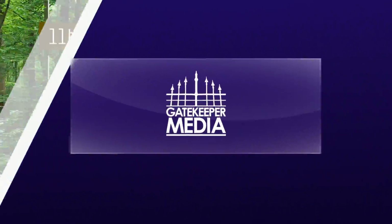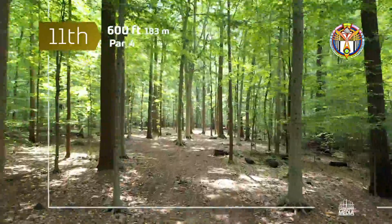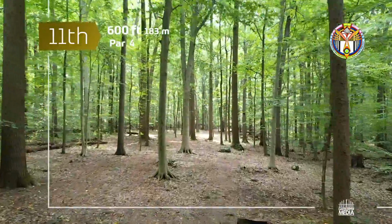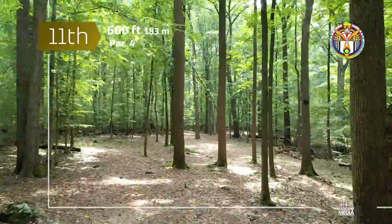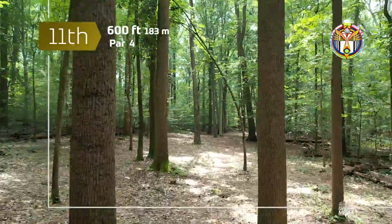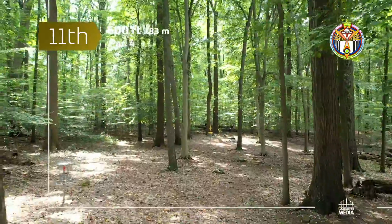Only 3 strokes between Zach and Joel here, though. So we're going to move into hole 11, 600 feet. Very tight shot. You want to throw something nice and straight. You do have kind of this bailout here to the left, so if you throw something that fades over there, it's not a bad spot to be. Kind of sets you up. You want to land somewhere around here, and then your second shot, nice little putter shot.